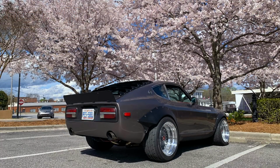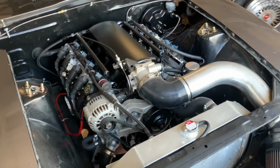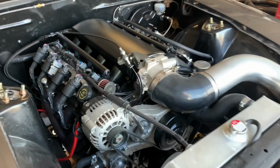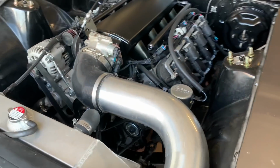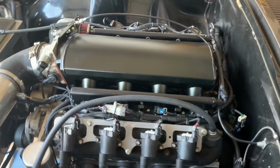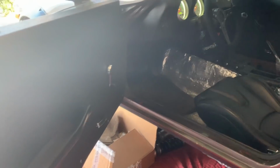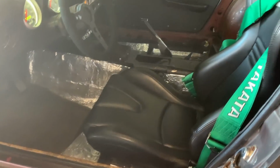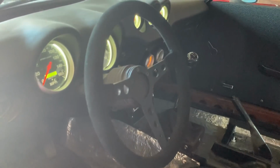And the real showpiece of the whole car is this engine. This is a 5.3-liter truck variant of the Chevy LS V8. This one has a cam, headers, bolt-ons, some head work. Makes just under 400 horsepower, and it's mated to a T56 6-speed manual transmission, and it's a lot of fun with the weight of about 2,600 pounds. It's a riot.